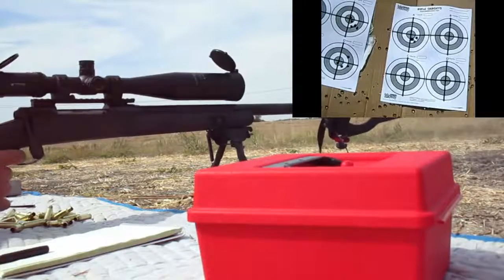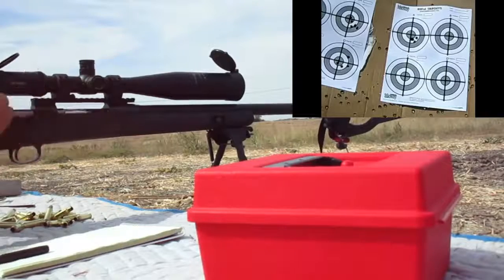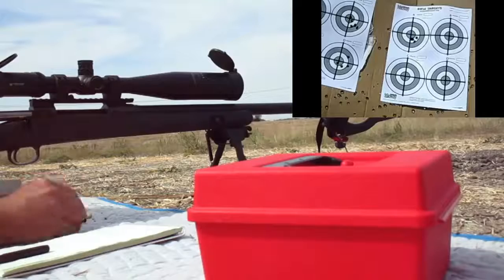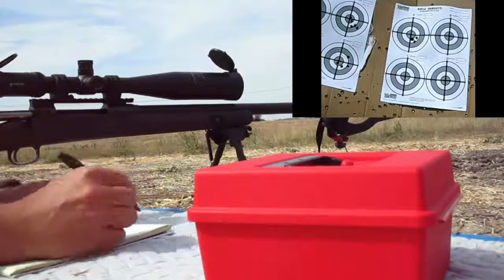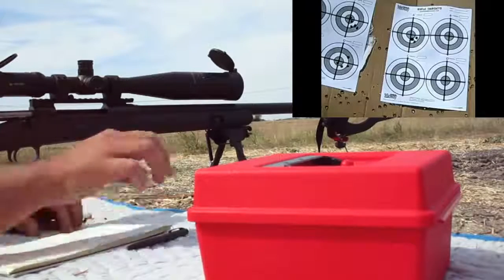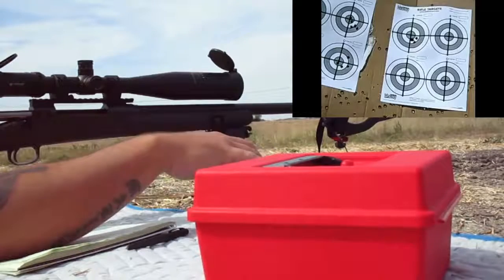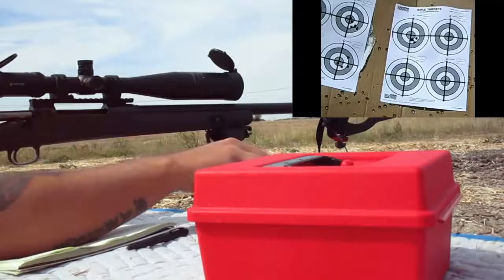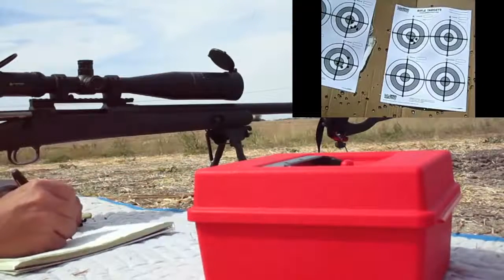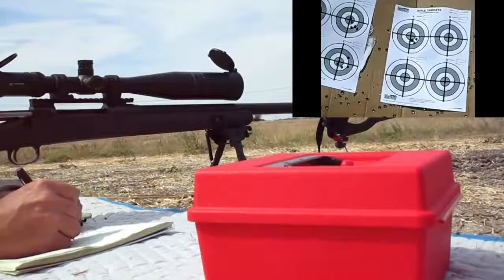It'd be cool if we could negate those other 2 rounds outside that group, because that 3-round group right there is easily in the ones, but those other 2 just threw the whole thing out to, I think, a 0.5 or so. Nothing to brag about.